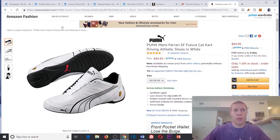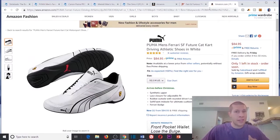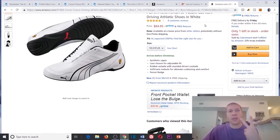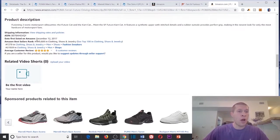So that is a profit margin, if you buy it for $25.50 on eBay, of about $60. This is a great product. Now, the next thing that we want to see is, can we sell it, and what's the sales velocity? So it is ranked 150 in clothing, shoes, and jewelry.